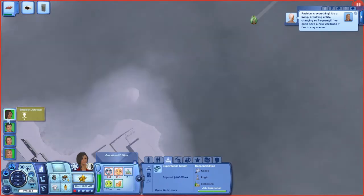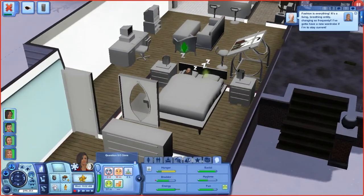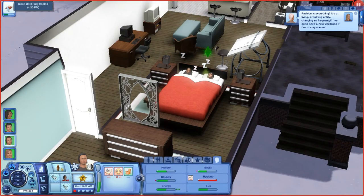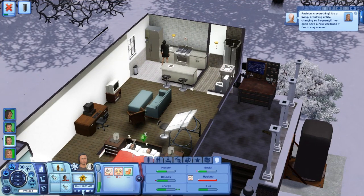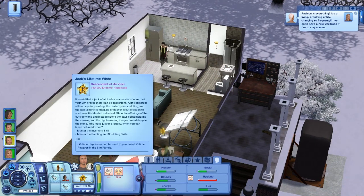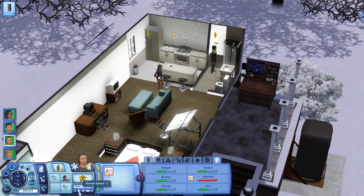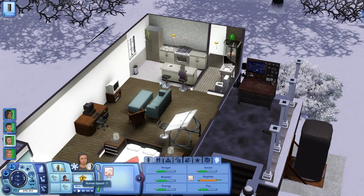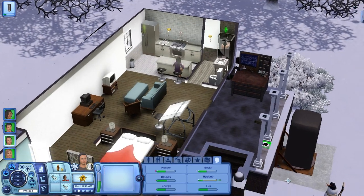Okay, Brooklyn, come on. I'm just gonna have her wake up now. Same goes for Jack. He can sleep once we get to the new house. But come here and shower, Jack. You smell awful. Like, really, really bad. And then we will just throw these away.